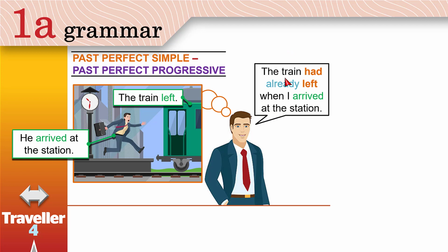The train had already left when I arrived at the station. Now look, how many sentences do we have here? Only one sentence. He combined two actions, 1 and 2, put them together in one sentence. In orange, we have past perfect simple, PPS. In green, we have past simple.